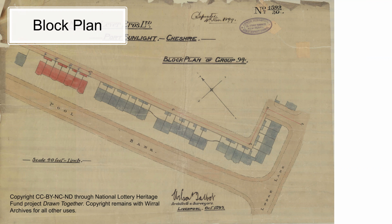as the project develops. Block plans, such as the one shown here, show an aerial view of the whole building or group of buildings within its context. They show orientation and access roads. The drawing can also show neighboring structures and streets if they are relevant to the design of the building.